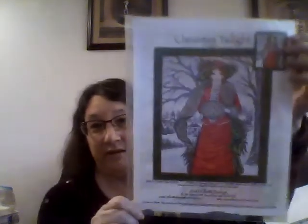Let's see. I worked a lot on Christmas Twilight. And this one I kind of worked on not just in November, but I pulled it out here and there because y'all all know that I love this one so much. Christmas Twilight by Joan Elliott. This is my memorial piece from my grandmother. And this is on the called for fabric, which is Pull Stitches Snowy Mountain, 28 count. And there she is. It looks so good.